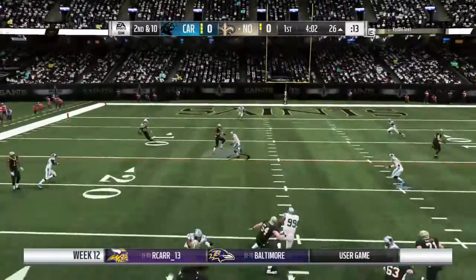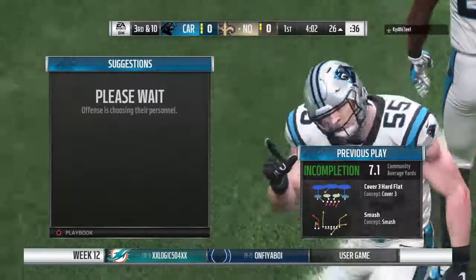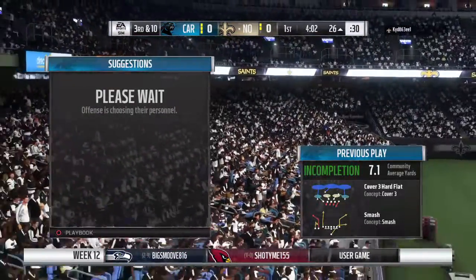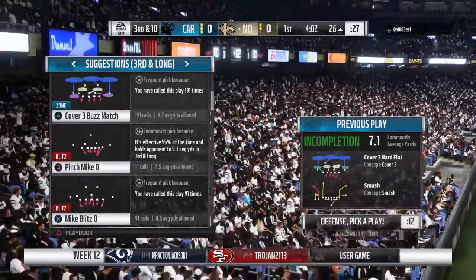Looking to throw on 2nd down. Lindsey, and the hit jarred it loose. It's incomplete. The beauty of being able to play a zone defense is you can sit back and see the ball coming out of the quarterback's hands, guess what? It creates a lot of confusion, kind of a muddle in the middle of the field where you can go make a play on the football.